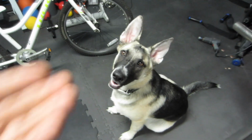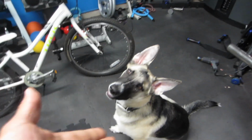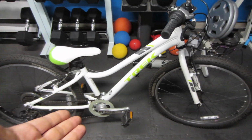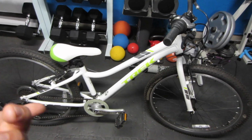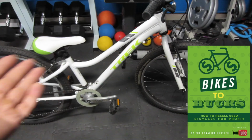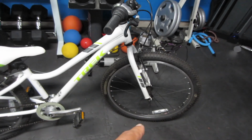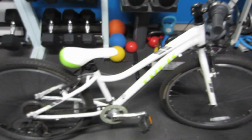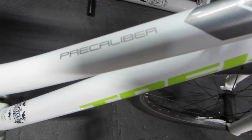All right, got this little girl right here. She's in the garage with me. First thing, this was actually kind of expensive at a Goodwill the other day. 66 bucks. I still think it's worth about 150, 200, so I got into it. It's a Trek Precaliber, 24-inch kids bike. Really good condition. Great tread on the tires. Everything works perfect. So that's the first find right there, a Trek Precaliber.